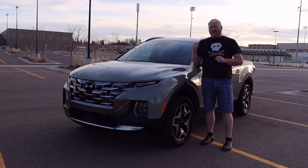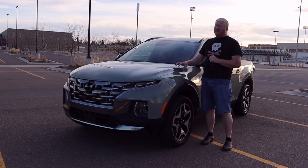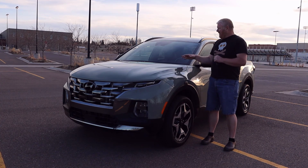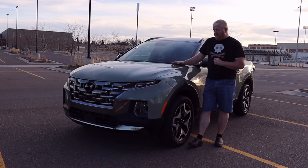Now, if you're going to be hauling really heavy loads, if you're going to be pulling heavy trailers, obviously you need a bigger pickup truck. But for what this is made for, this is a great setup. And I think Hyundai did a wonderful job on their first try at a serious pickup truck. So kudos and good job. It really is a good job.